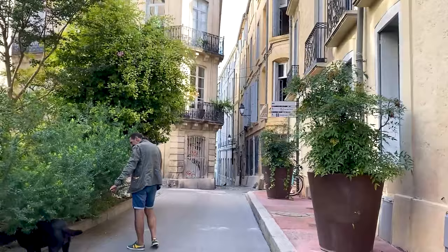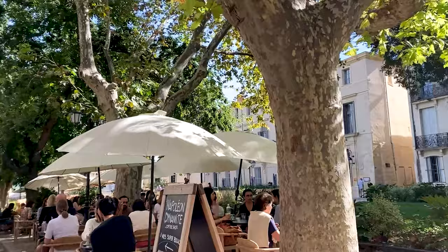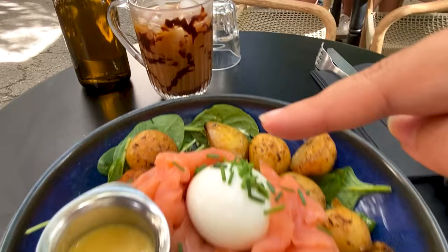Oh my god, look at the treehouse up there. What? There are two actually. One there and one over there. So for brunch today, we got iced mocha and I got eggs benedict with potatoes. It looks so good.